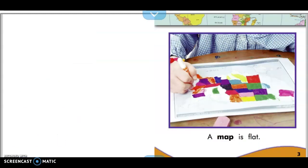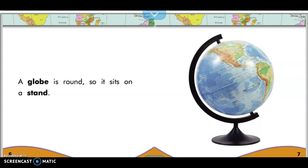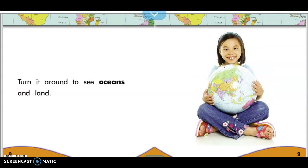A map is flat. A map has colors like green or blue. A map always gives us a bird's eye view. That's a view from above. A globe is round, so it sits on a stand. Turn it around to see oceans and land.